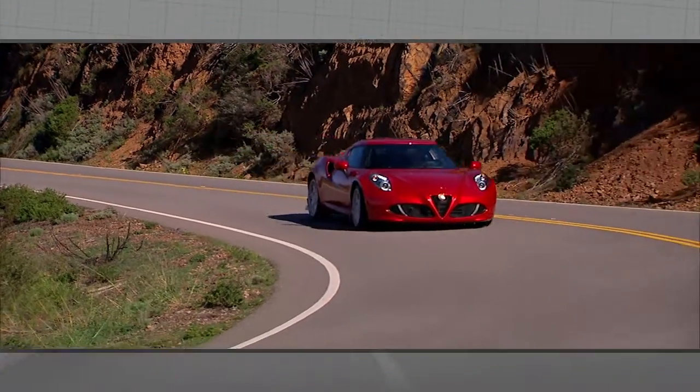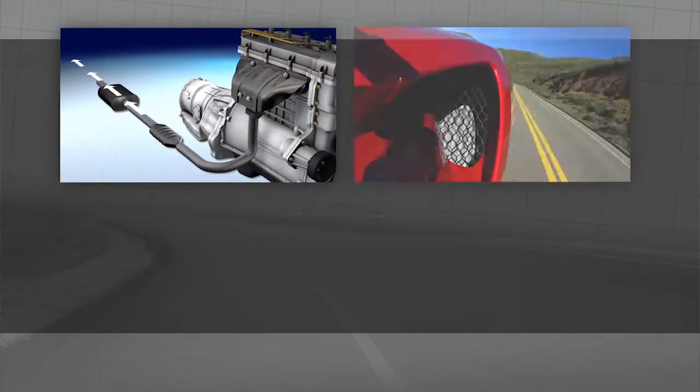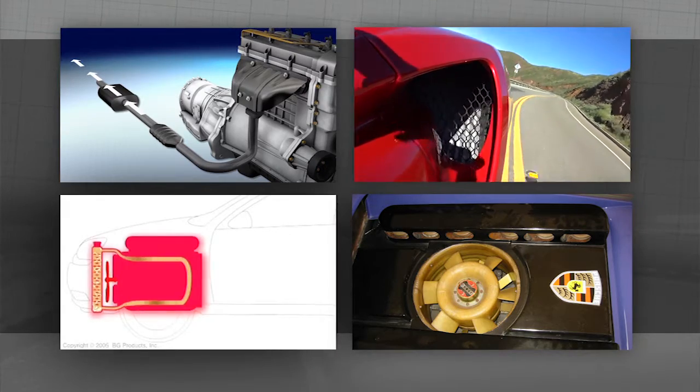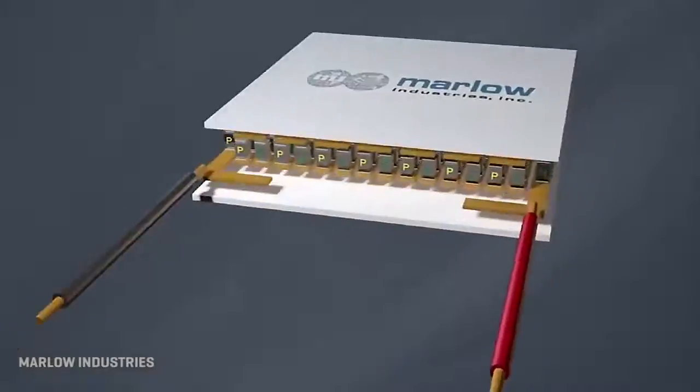Of that roughly 70% of your car's fuel that is wasted, about 85% of that goes out as heat. Exhaust systems, grills, ducts, radiators, coolant, plumbing, and fans, they're all over your car just to get rid of heat. But heat is just energy. Why waste it? Why not convert it?